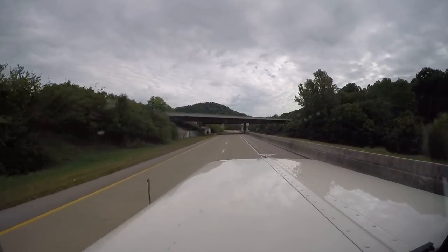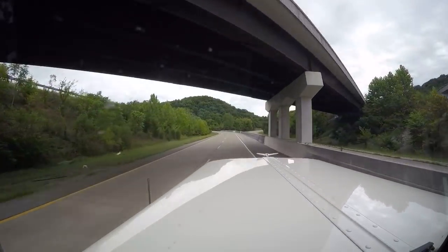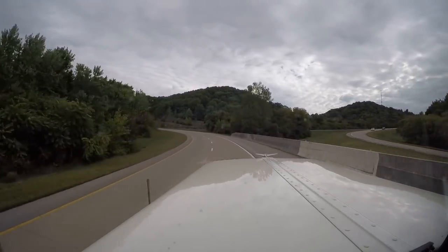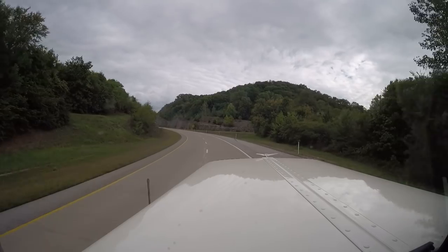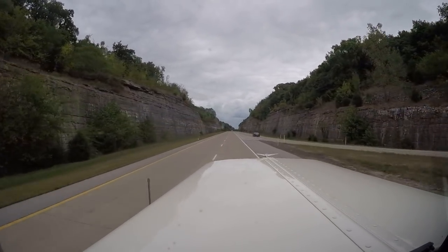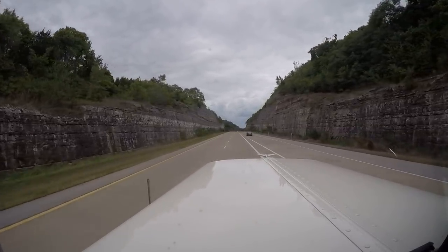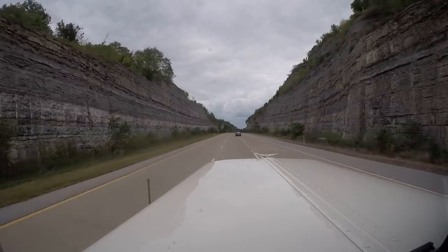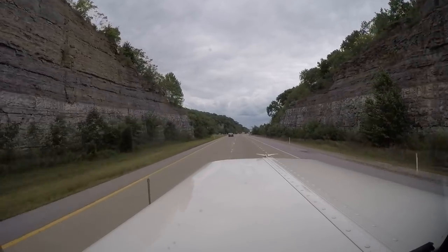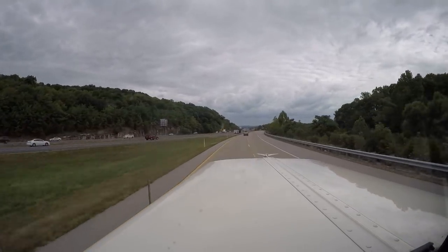Well, I gotta get up here and get the bugs cleaned off this windshield. Come on. This thing is like a mean machine, buddy. I love it. You got 900 pounds in the wagon, 900, all the way from Oklahoma City to Statesville, North Carolina. So we're killing it, man.